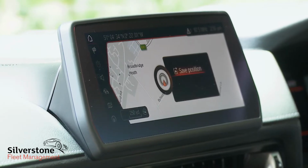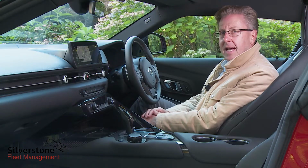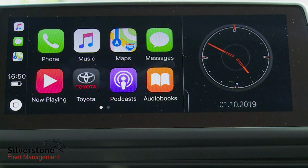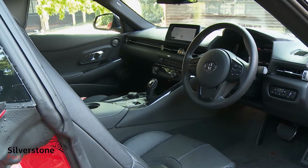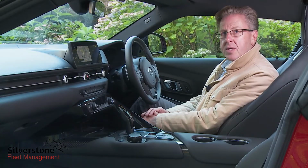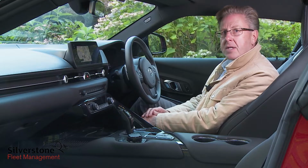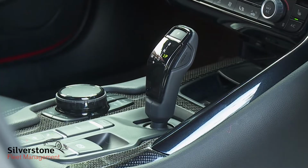The 8.8-inch fascia top infotainment screen is BMW's, but that's a good thing, as it delivers a level of media connectivity currently beyond most Toyota models. Not much is offered in terms of cabin storage, but it's easy to get comfortable. Front and sidewards vision is fine, and build quality from the Austrian Magna Steyr factory seems pretty strong.